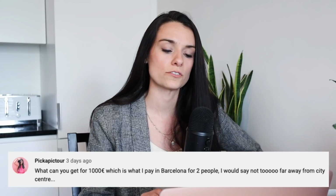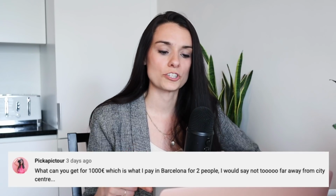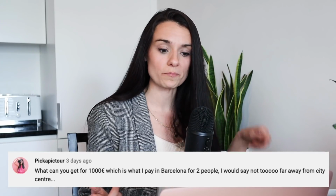Pick Tour wanted to know what 1,000 euros gets for 2 people, and that's what she pays in Barcelona. So that is £870 a month. So same deal as the last 2 places. Not really going to happen, but I guess Barcelona is, well, I kind of knew this. Barcelona is significantly more affordable than London. Shocker. Okay, this is fun.